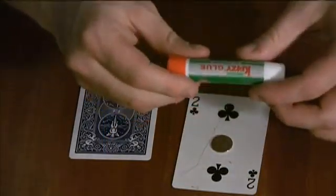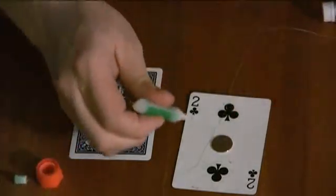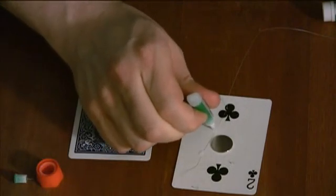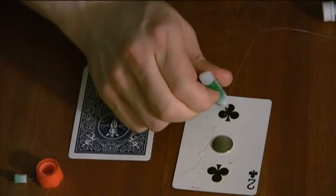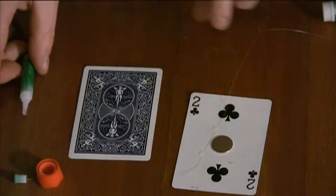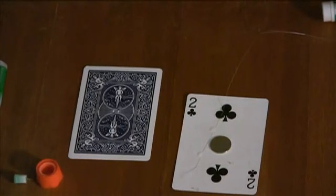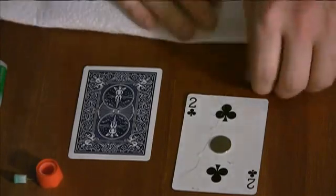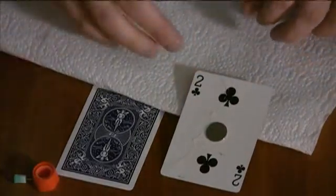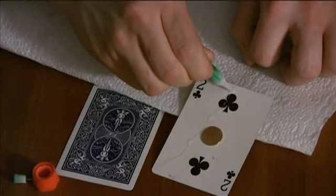Now you want that to stay in place, so here's where the crazy glue comes in. Take a drop of crazy glue and put it in a couple of places on the monofilament, including where the knots are, like that. And that's eventually going to keep the monofilament from going anywhere. But you want to let that dry. And also, we need our paper here again so we don't get the table dirty. Like that. You're going to put one more drop of super glue on the monofilament right on the edge of the card. Right there.